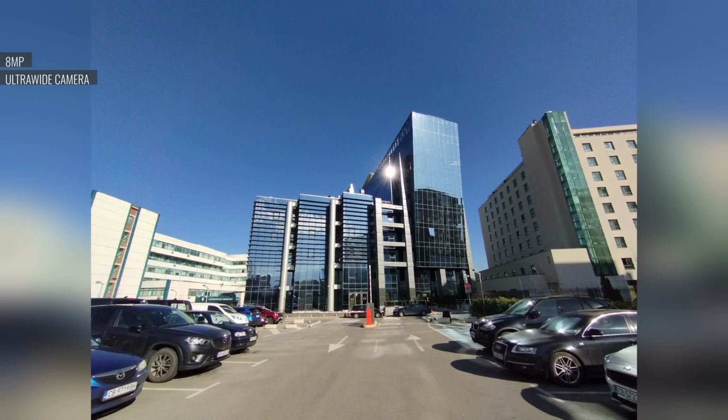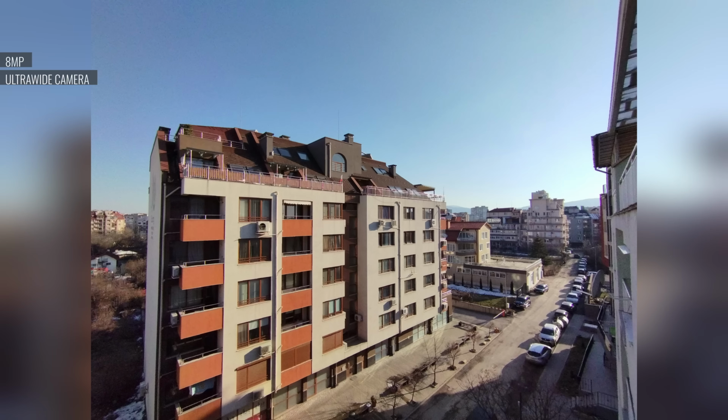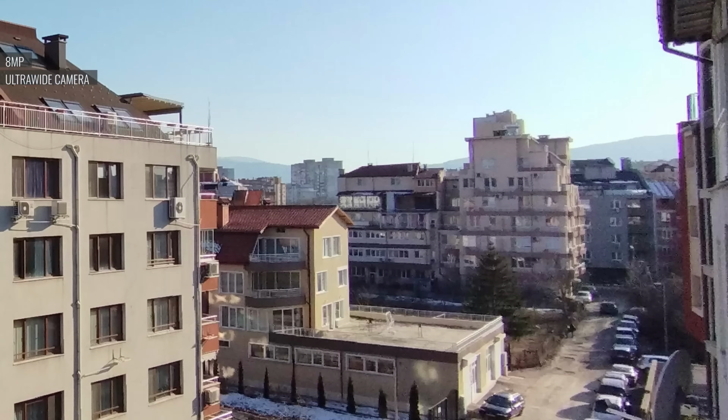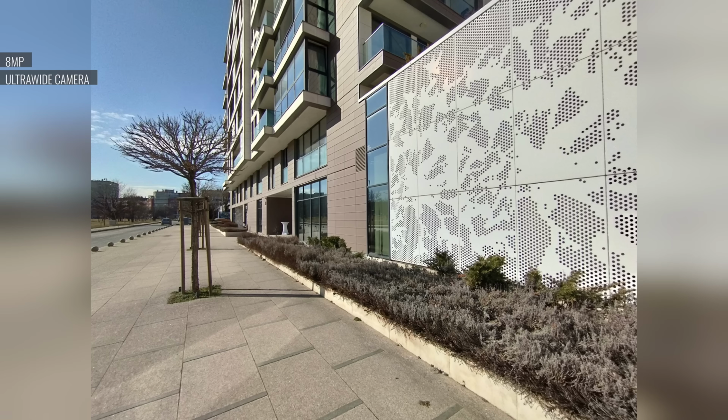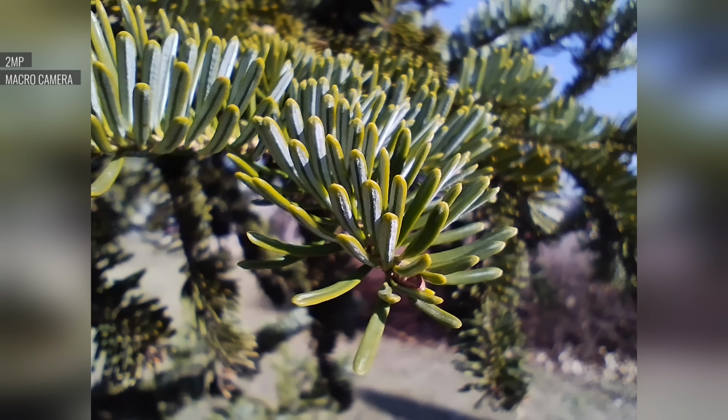The processing is quite aggressive, and fine detail looks blotchy, distorted, and even pixelated, especially with the objects that are further away. At least the exposure is a bit brighter than the main cam's. Close-ups from the 2-megapixel macro cam are surprisingly usable. There's enough detail and colors look fine too.